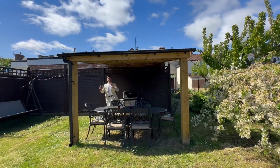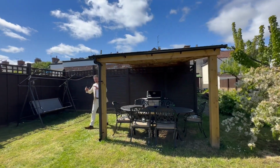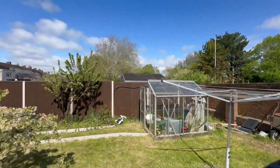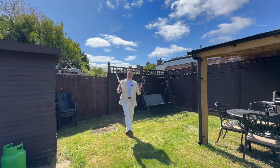Externally, you have this wonderful barbecue garden, perfect for the family. It's completely private if we can have a little look around. And on a day like today, an absolute joy with all of this sun.